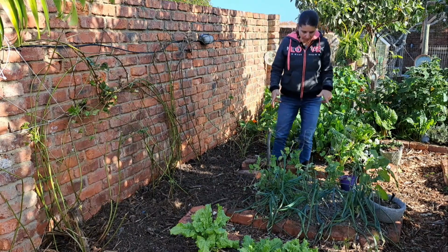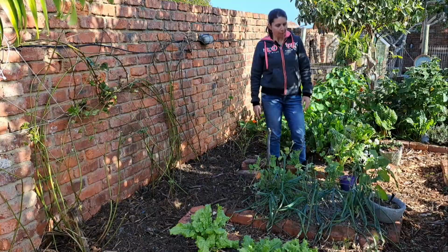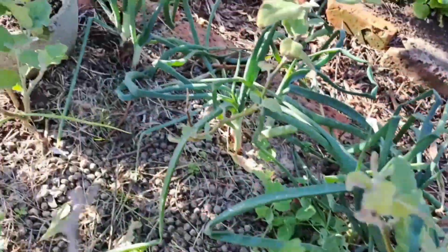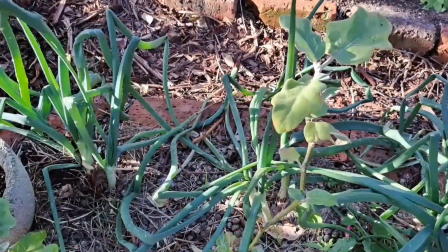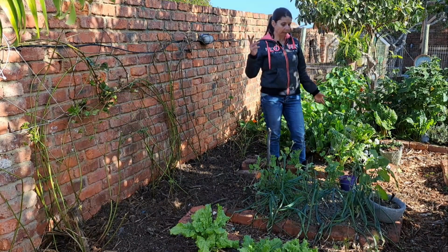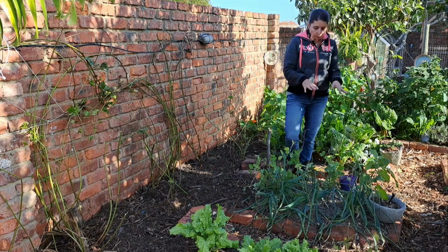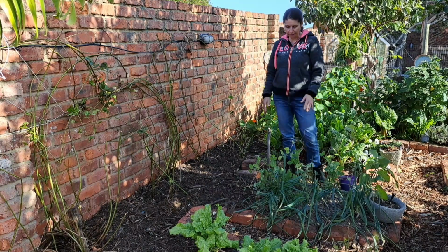And then over here in this bed, a little bit of a disappointment. I thought I could overwinter my eggplants, but that has not been that successful. I have got 4 plants left, and they're not looking great. I'm hoping now that there's longer daylight hours and it's starting to warm up a little bit, that they will maybe send out some more leaves.